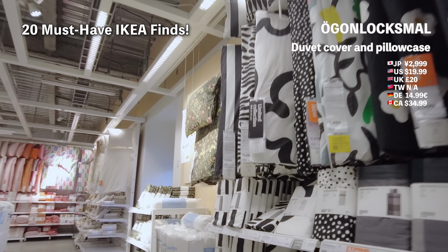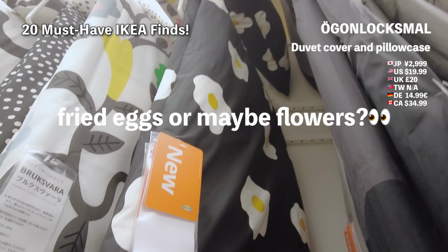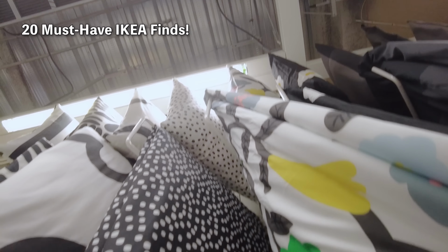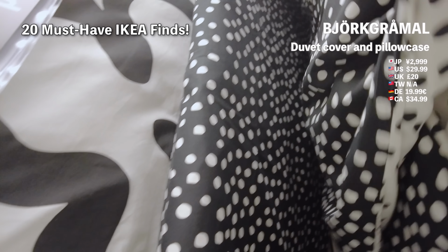They also have some new, simpler monochrome designs. There's one that might look like fried eggs or maybe flowers, depending on how you see it. It's made of cotton and rayon, so it's breathable and has a subtle sheen. It's quite pretty. This dotted pattern is adorable too.